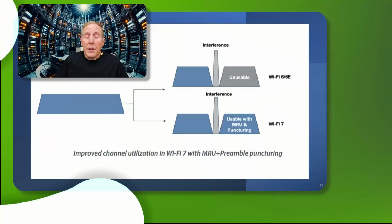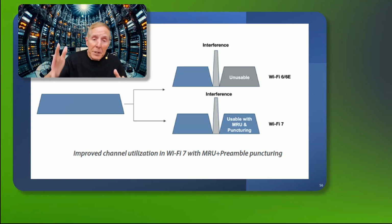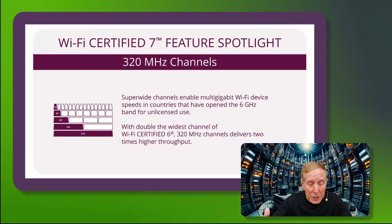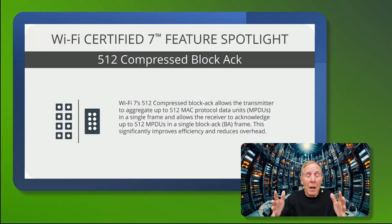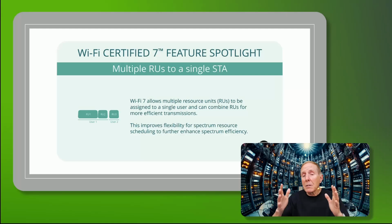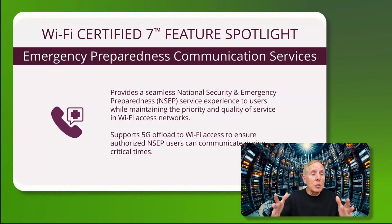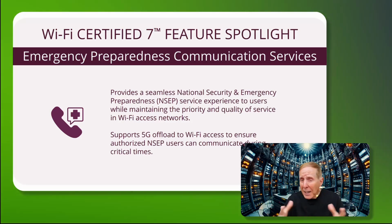There are other things in the Wi-Fi 7 standard: preamble puncturing, super wide channels, 320 megahertz wide channels, which no one is ever going to use. 512 compressed block acknowledge, multiple RUs to a single STA. This is simply going to allow that access point to be more efficient, handling more users. Triggered uplink access, and included in this standard is the Emergency Preparedness Communications Service. How that actually works, I tried digging into this. I couldn't get a lot of information, but it seems that the Wi-Fi 7 standard will allow emergency response teams to take better advantage of Wi-Fi 7 in an emergency.